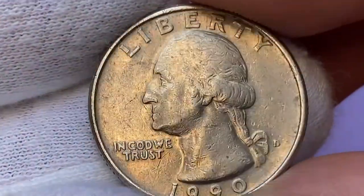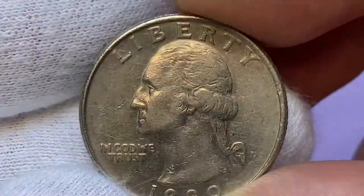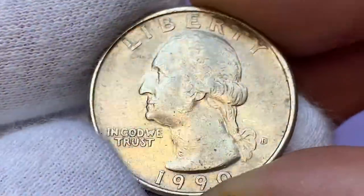On the peaks of hair elements, light wear catches the eye. Nevertheless, the strike is sharp, and some seaweed grey hues show up at 3 o'clock. In spite of being circulated, this one preserved nice reflectivity.